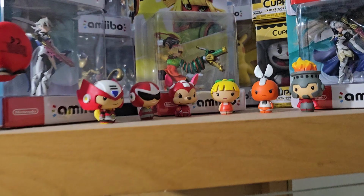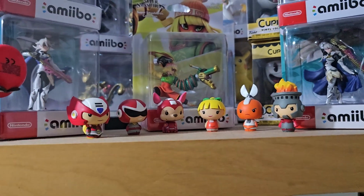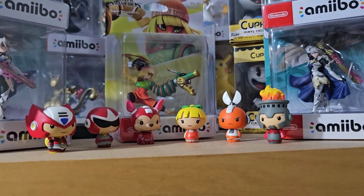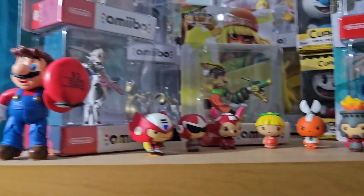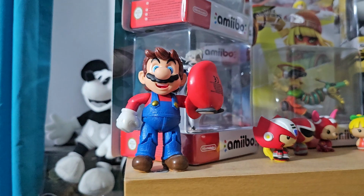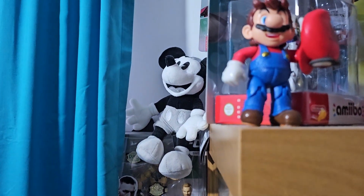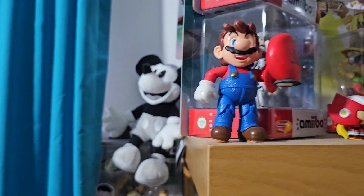So yeah, I've got some Mega Man. I think they're Dorbs or something, I'm not 100% sure. They were on clearance in Forbidden Planet in Glasgow before they changed location. And then I've got the Mario Odyssey Jakks figure here, and just hiding behind there is Conor McGregor and the Mickey Mouse plush I got when I went to Disneyland.